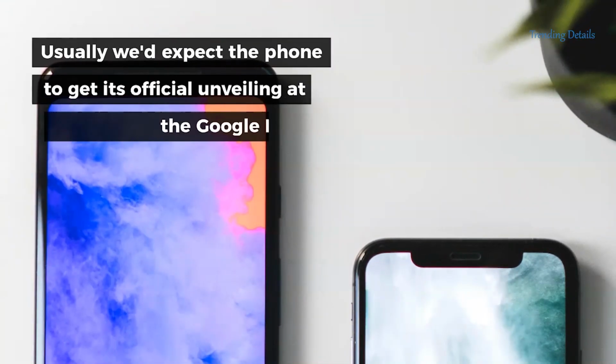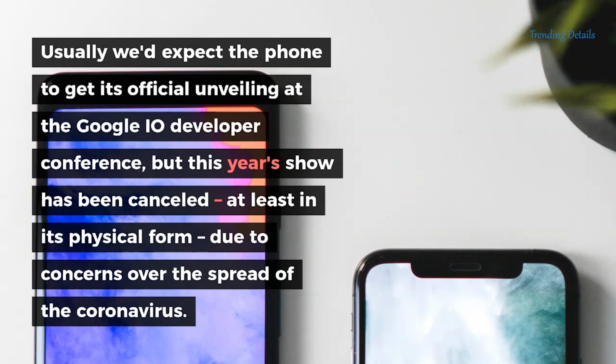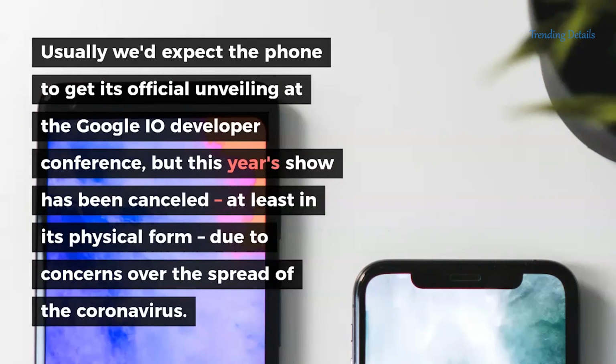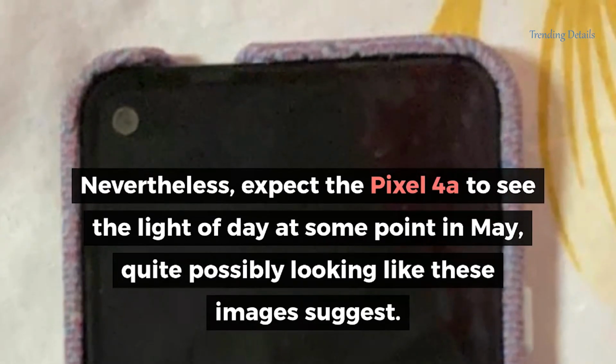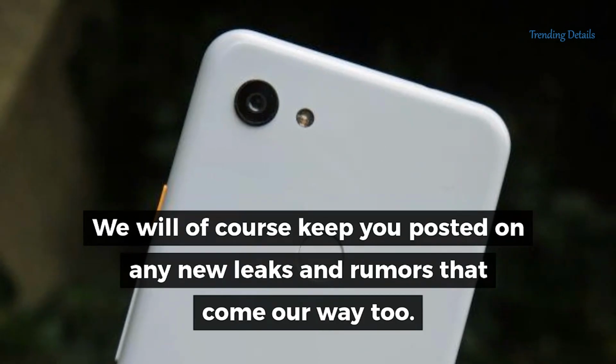Usually we'd expect the phone to get its official unveiling at the Google I/O Developer Conference, but this year's show has been cancelled, at least in its physical form, due to concerns over the spread of the coronavirus. Nevertheless, expect the Pixel 4 to see the light of day at some point in May, quite possibly looking like these images suggest. We will of course keep you posted on any new leaks and rumors that come our way too.